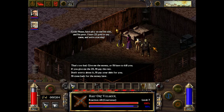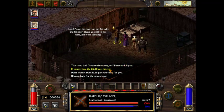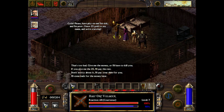Oh, so they're just a poor half-orc family living in the ghetto. They just don't have the monies. So that's too bad. Give me the money or I'll have to kill you. Like, you know, let's maybe put that out there, right? If you give me 25, I'll pay the rest. So basically I'd lose 150 gold on this whole transaction. Don't worry about it. I'll pay your debt for you. I don't know. So what do you all think? Are we gonna go full on mob enforcer here and say you give me 200 or you die? Or do we take his 25 and pay the rest? Or do we go full on good guy points and say I'll pay all your debt for you, and I'll just lose all of that, huh? Oh, input has the bloodlust.